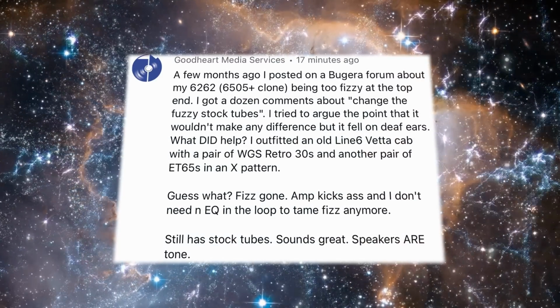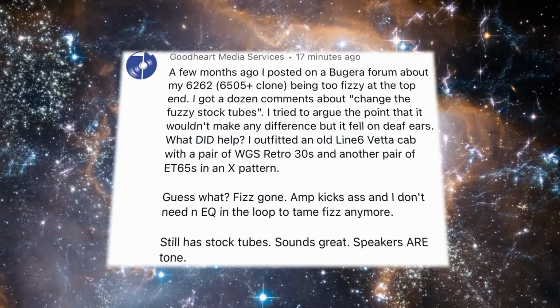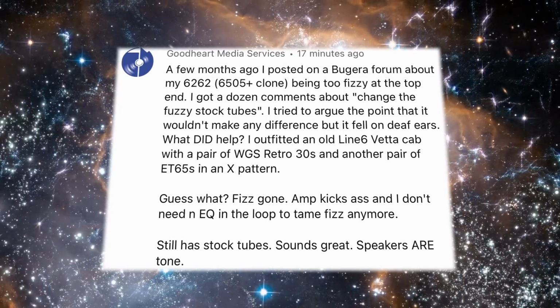Thanks for bringing that up, dude. A few months ago, I posted on a Bugera forum about my 6262 6505 Plus clone being fizzy at the top end. I got a dozen comments about changing the stock tubes. I tried to argue the point that they wouldn't make a big difference, but it fell on deaf ears. Wow, I am shocked! What did help?